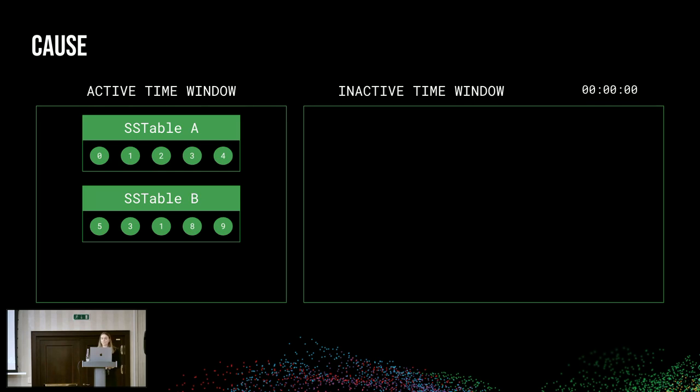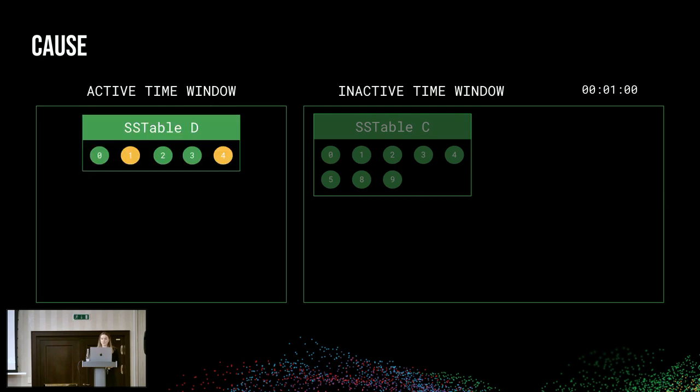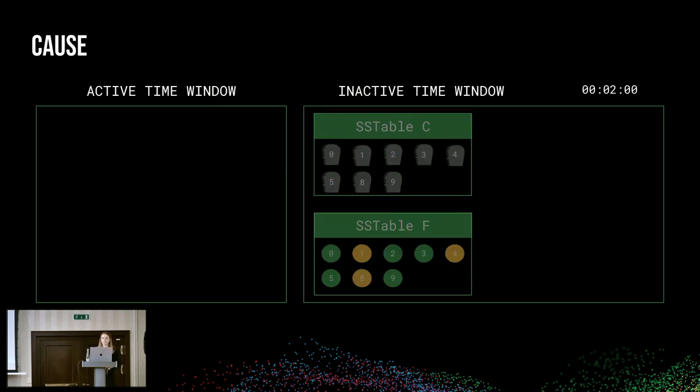So compaction will run and merge these into a new SSTable C. Data is nicely organized, expiring all at the same time. We'll continue writing new data. Cassandra will flush some data to disk, resulting in the creation of SSTables D and E. These tables are not nearly as nice. You can see that some data expires in 2 minutes and some actually expires in 6 months. It's the yellow. Running compaction again, we'll merge these into a new SSTable called SSTable F.